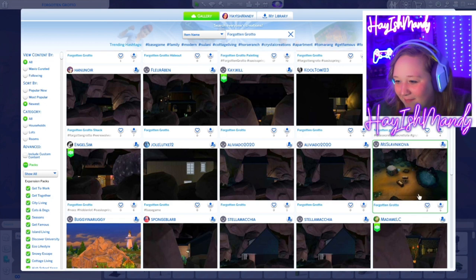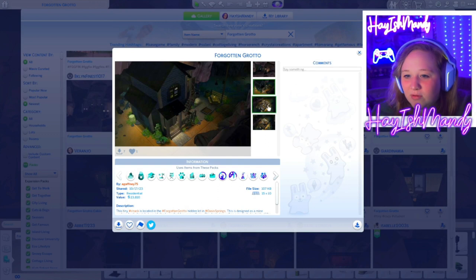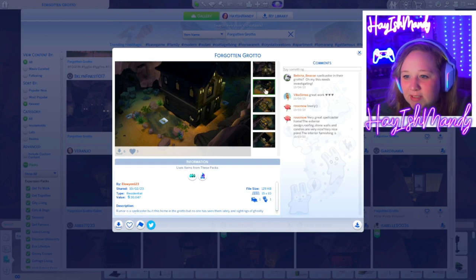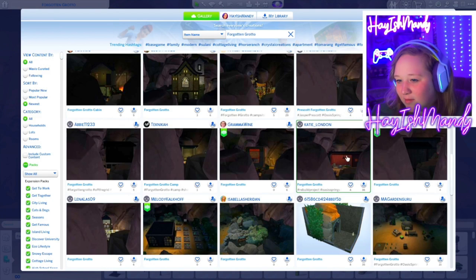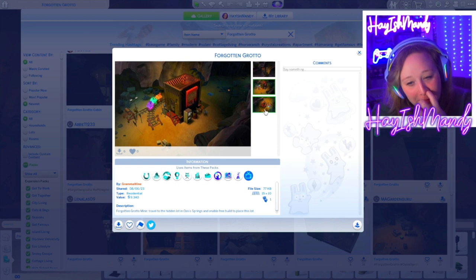Oh, this is cute too. A little camping section. See, this is why you always check if anybody's actually done anything, because this is too cute. He's built a whole house. These are fun. Oh, I love that. That is so cool. Yeah, this is what I was thinking. Like a little old railway house would be funny.